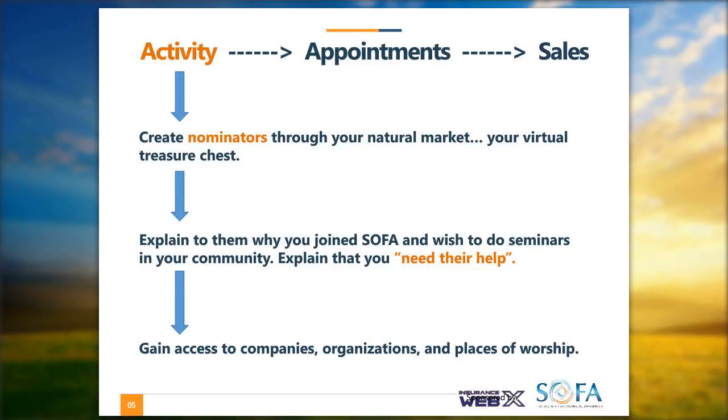Because they go south, we're not worrying. And that's absolute nonsense. Your virtual treasure chest are the people that know you, love you, loan you money, bail you out of jail. They're your clients, your family, your neighbors, your school chums, the people you've known in the military, your history of relationships. So we want to create nominators and have those nominators go to where they work, where they worship, where they belong, and nominate you to the decision maker.